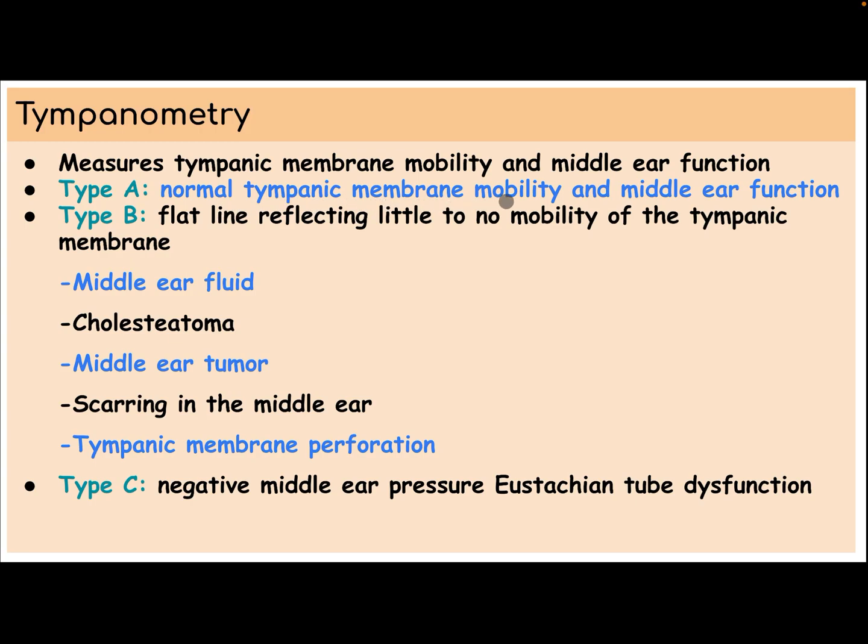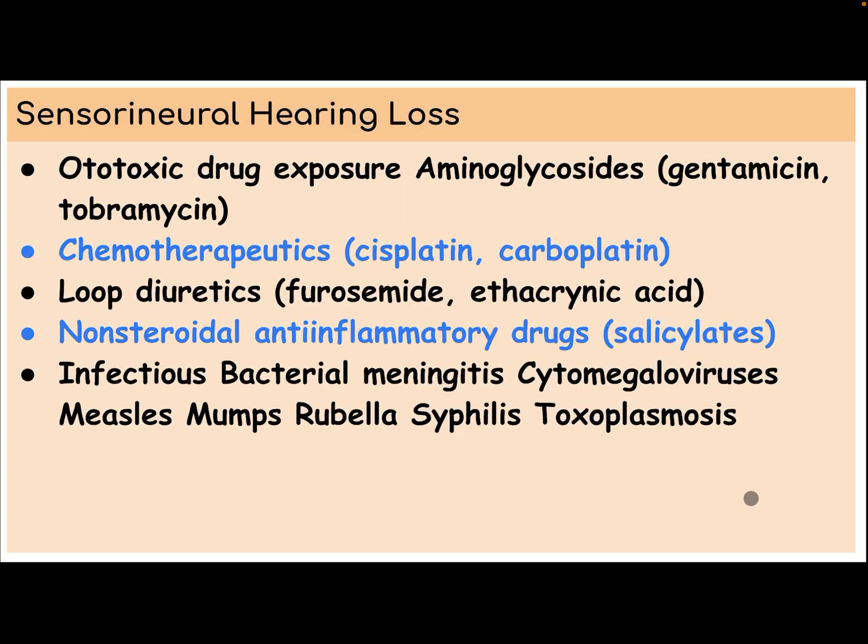Type A, normal tympanic membrane mobility and middle ear function. Type B, flat line reflecting little to no mobility of the tympanic membrane, like in middle ear fluid, cholesteatoma, middle ear tumor, scarring in middle ear, and tympanic membrane perforation. Type C, negative middle ear pressure, like in Eustachian tube dysfunction.